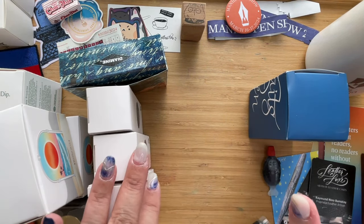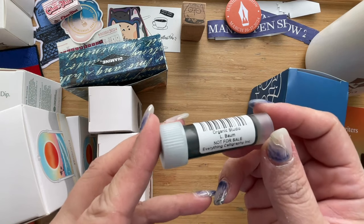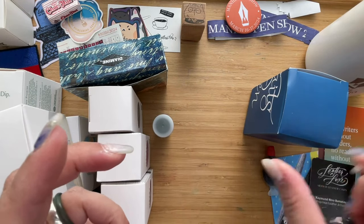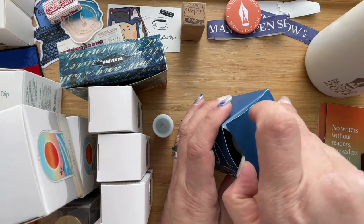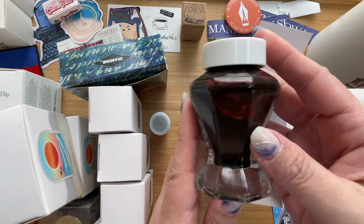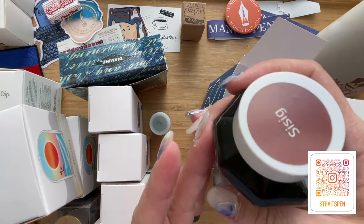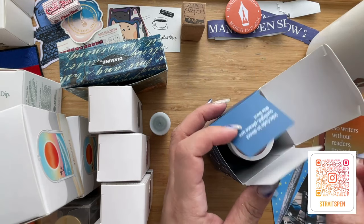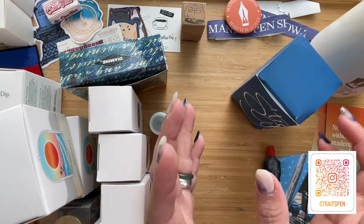Then because I joined some workshops, I got the Organic Studio album from Everything Calligraphy. And I got, oh, the Straits Pen Ink. This is from Sunny. This is his very popular Sisig from last year. Look at that box. I mean, the bottle. Such a pretty bottle, Sunny. Sunny also led two of the workshops, one of which I was able to join. Another one I wasn't so fortunate to join, but I'm pretty sure it was a fun thing.